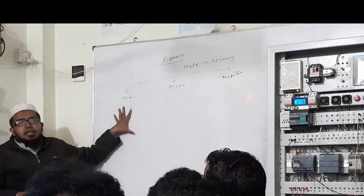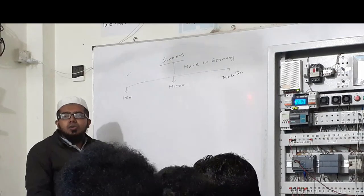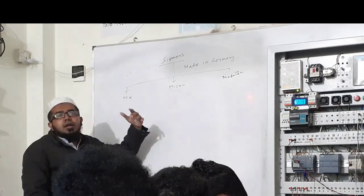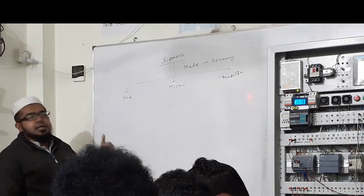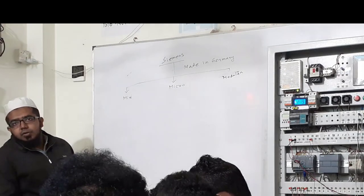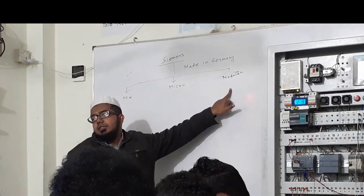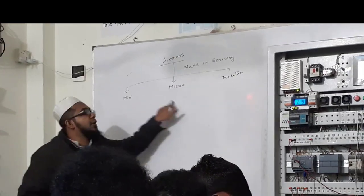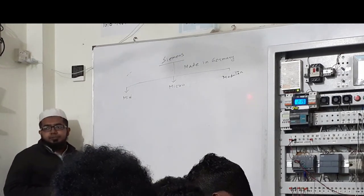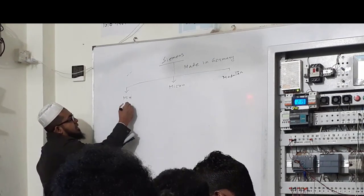Mini is the smallest category they produce. They produce this item for small machines to control small logics. Micro PLC they are producing for more bigger capacity compared to mini PLC. And modular is the biggest one. That means you can control a whole power plant with the help of modular type PLC. But with mini PLC or micro PLC, you cannot control the full power plant. You understand? Okay.